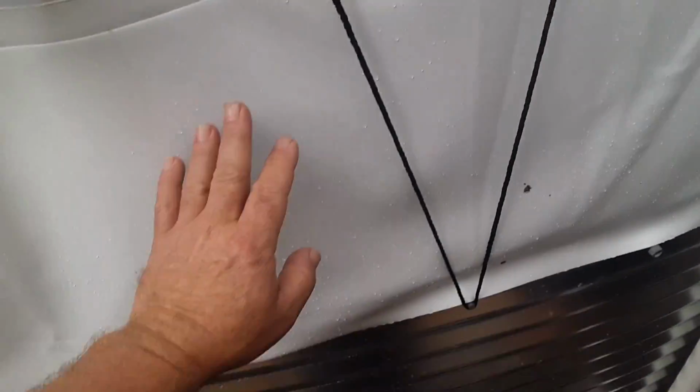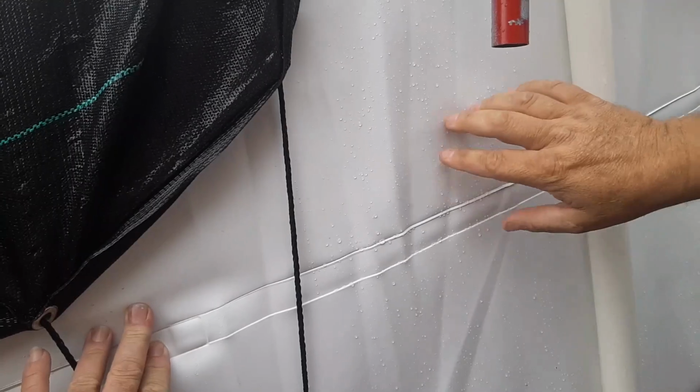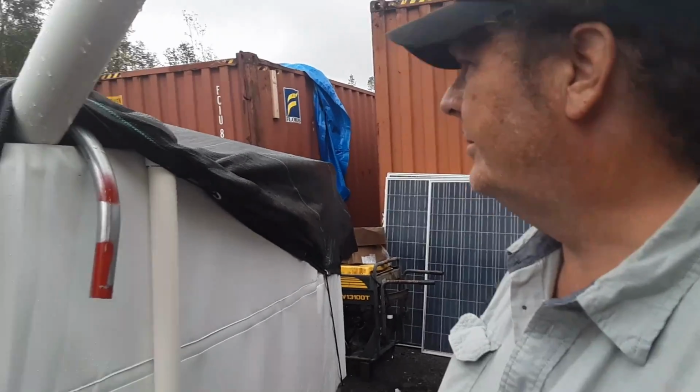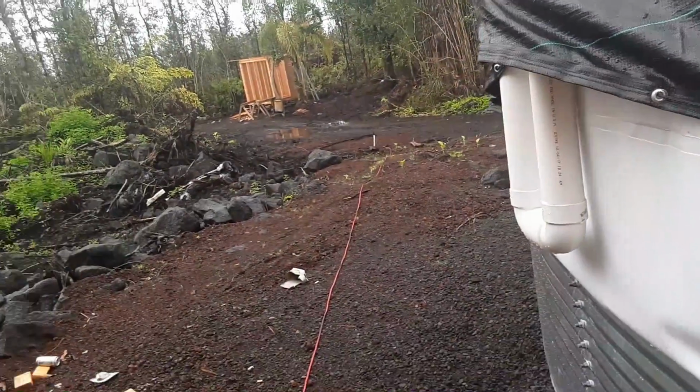And so is this a pool liner here? This is actually a catchment liner. They make these specific for these catchment tanks. So this shows how ignorant I am. And then this is your overflow tube here? No, that's the overflow tube over there. Okay, yeah, I was going to say that.